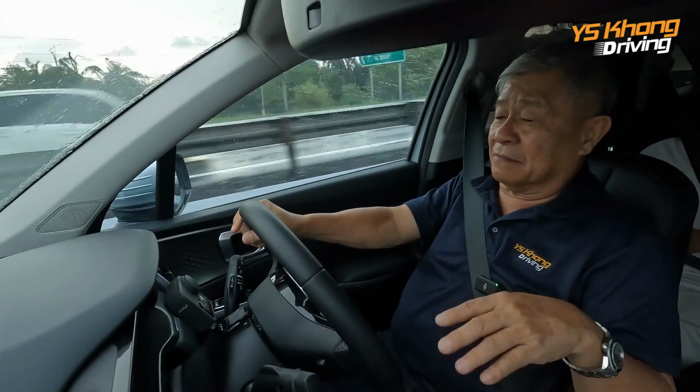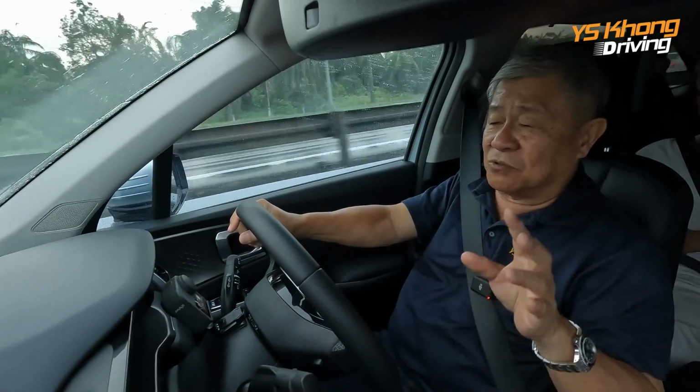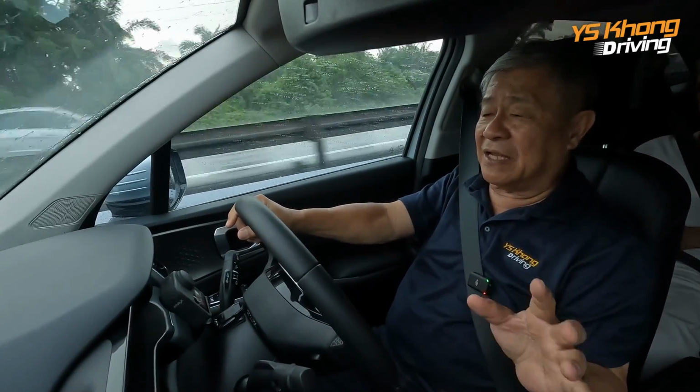And it's raining a little bit, but here's an opportunity for us to show you just what kind of fuel consumption we can get from this vehicle traveling at highway speeds.